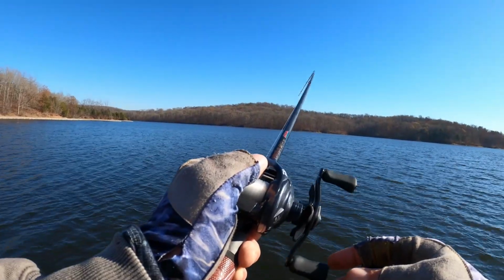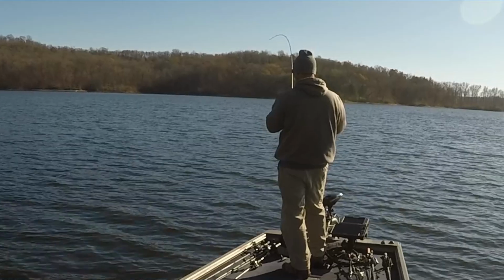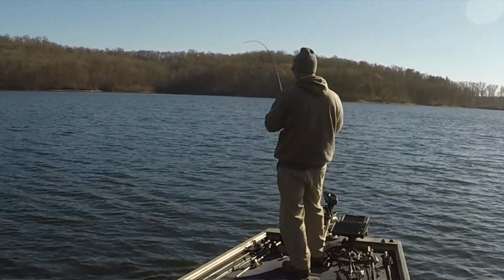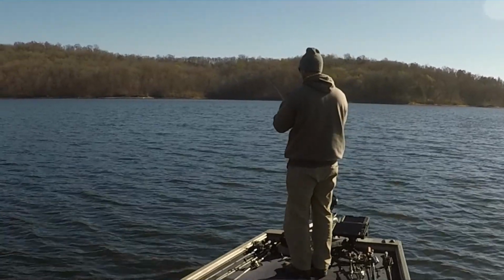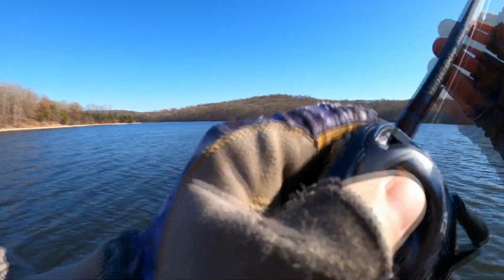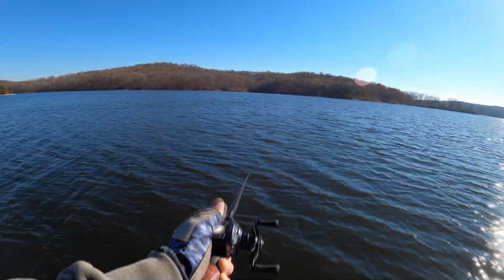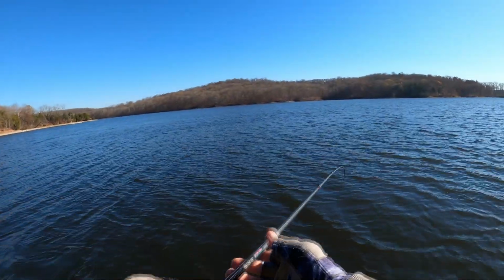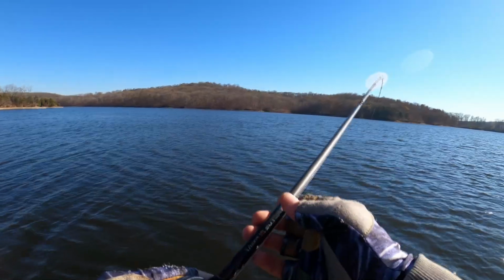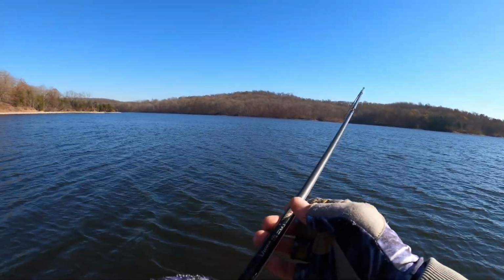We're out to deeper water, whatever it is. Yeah, it's definitely rolling like a cat. It's gonna be a flathead, I bet you. No, it's a striper. It's a big old striper, man. I thought that was a catfish. It's fighting like a catfish. Did I say it was fighting like a catfish? Yeah. Man, these things are strong.